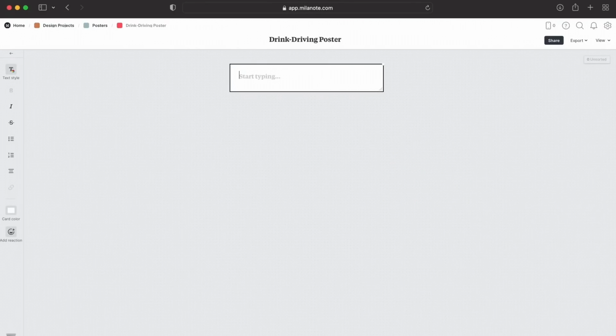Next, a tip, or shall I say maybe a collection of tips on how to make the best out of your graphic design briefs. Now here I'm using Milanote, but you can use any platform, program, or just simply a piece of paper. So once you take your brief in your hands, or you view it on a screen, examine it and then try and reduce it down to one sentence or one message.